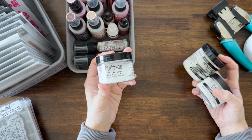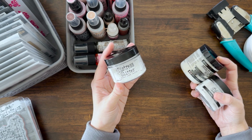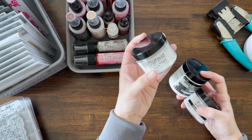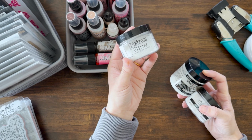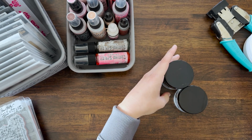We still have frost here in Central California. Aiden had to de-ice his car for the first time this morning when he was driving. So we're kind of looking towards spring with the colors in here, but we're still feeling cold. So I thought this would be a fun product to use.